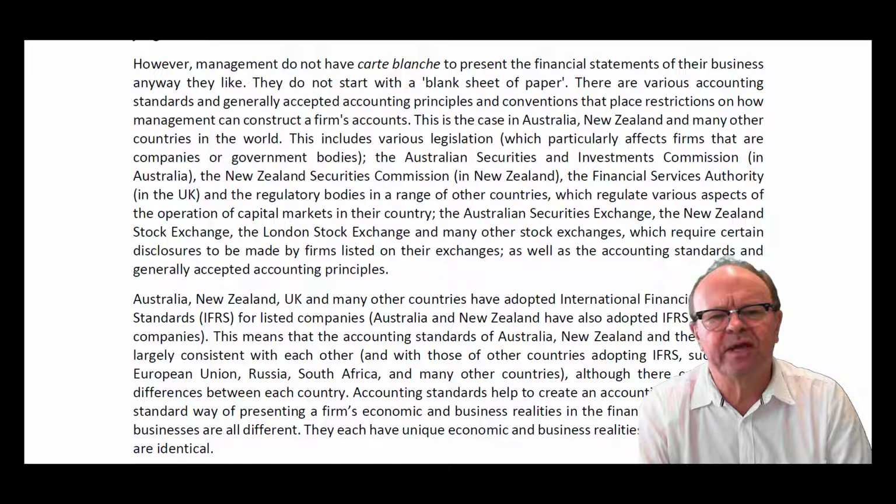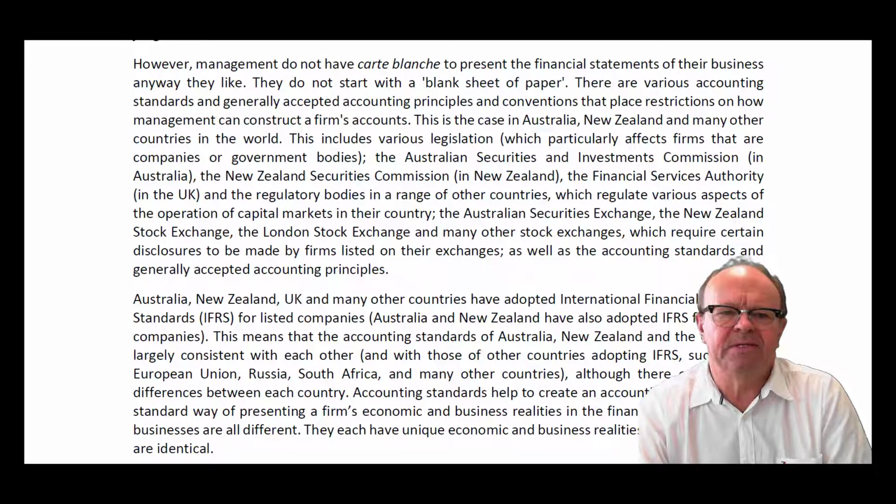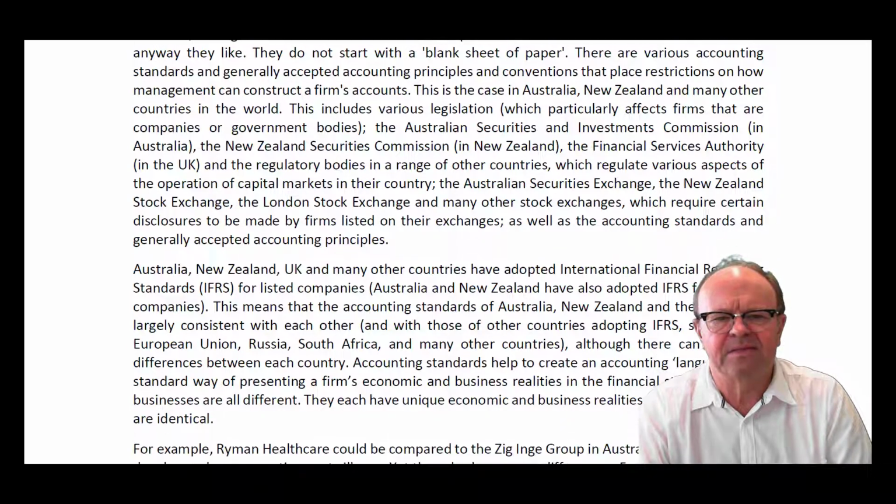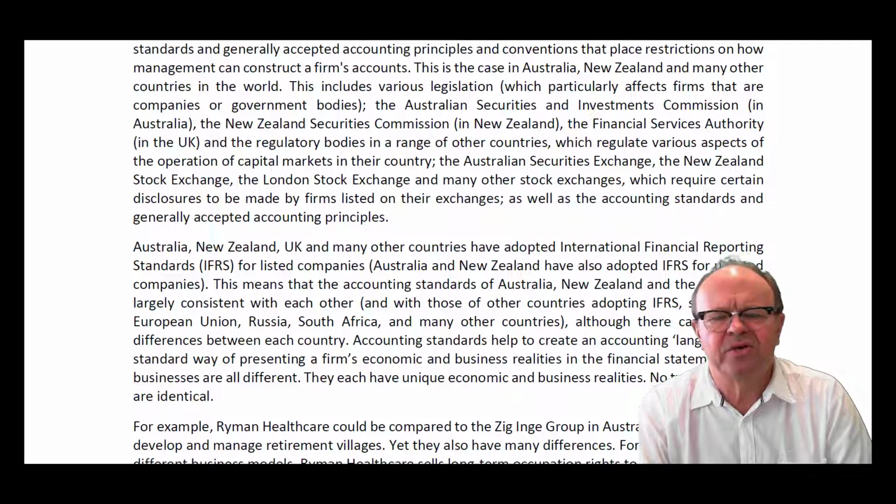However, management do not have carte blanche to present the financial statements of their business any way they like. They do not start with a blank sheet of paper. There are various accounting standards and generally accepted accounting principles and conventions that place restrictions on how management can construct a firm's accounts. This is the case in Australia, New Zealand and many other countries in the world.